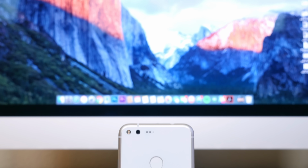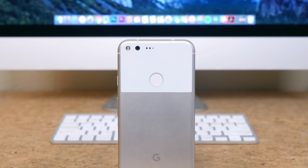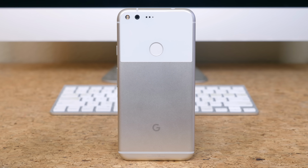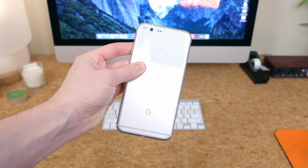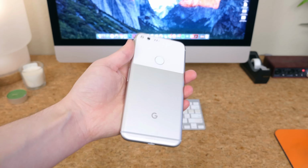The Google Pixel is the first smartphone made by Google, or at least that is what the search giant is advertising. The phone is actually built by HTC, but Google says they remained in control of the design process, much like Apple has over their iPhones, which are technically manufactured by Foxconn.